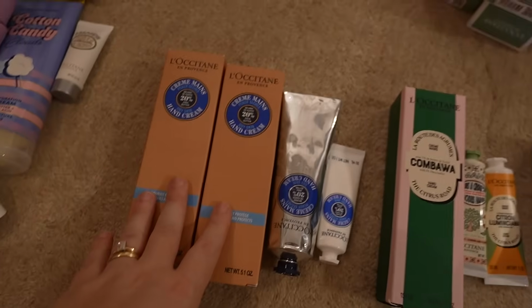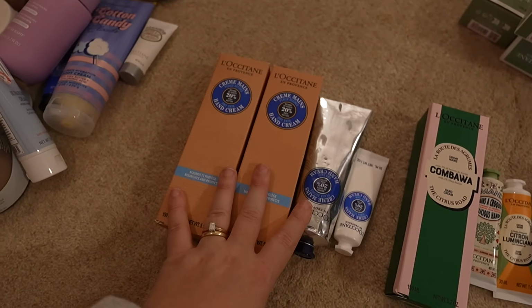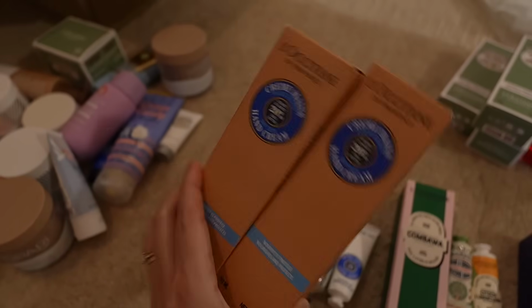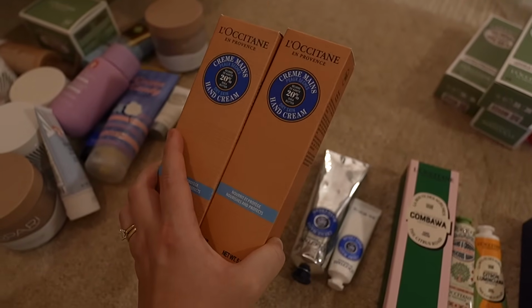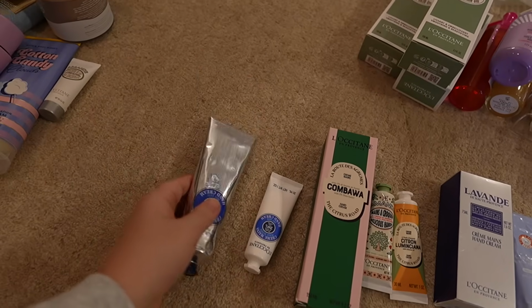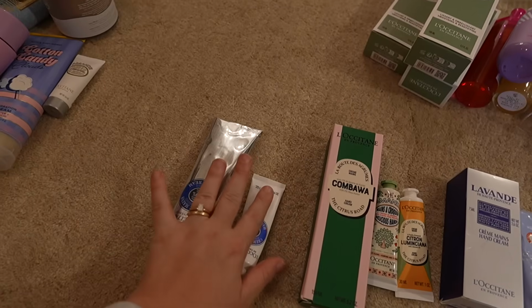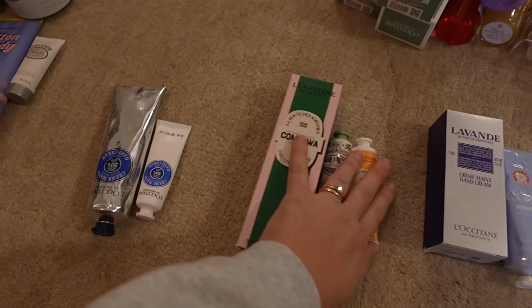So starting off, we have the original dry skin hand cream. I have 3 full sizes and a mini. Definitely gonna declutter these 2 brand new full sizes because I just don't need this many hand creams. So these 2 we will declutter. I have a full size and I have a mini. I'm gonna see if the full size is open, but we'll come back to that. So we've got those. Then we've got these.